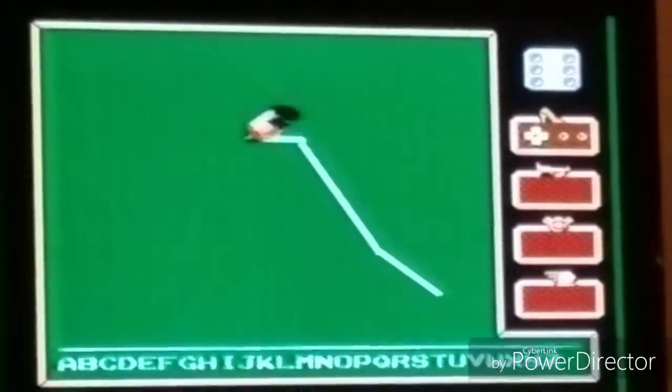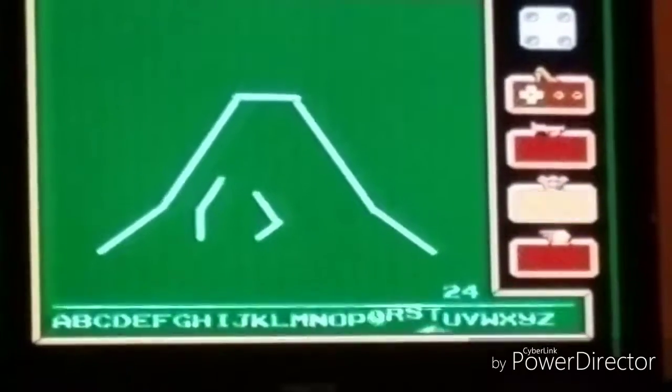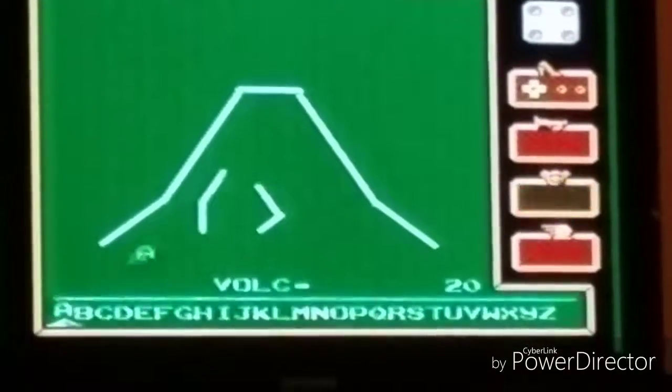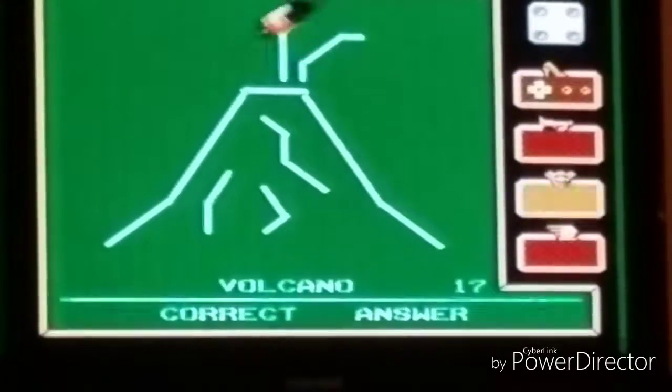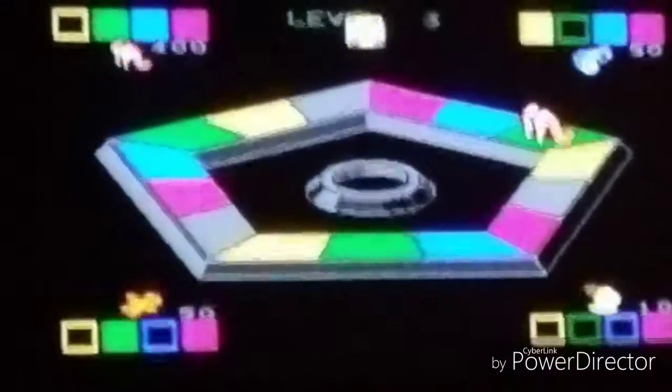Is it green? We need yellow. It's a line connected to another line that's connected to another one. It's a bridge. It's a volcano! Spell it wrong. I'll get it. Fine, take your green. That's a weird looking. Look at the volcano. It's always a banana.